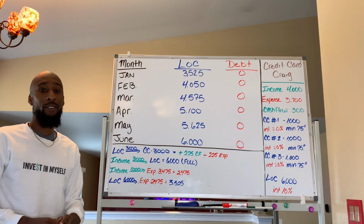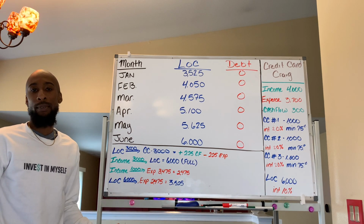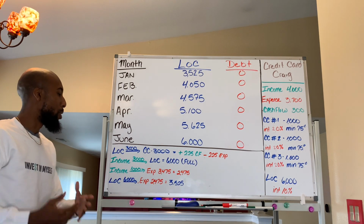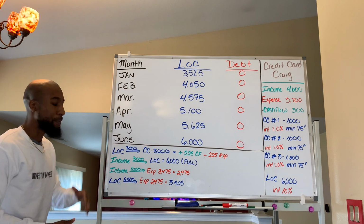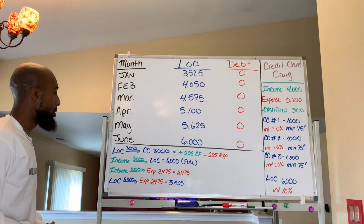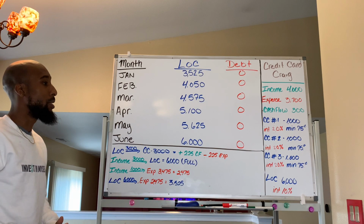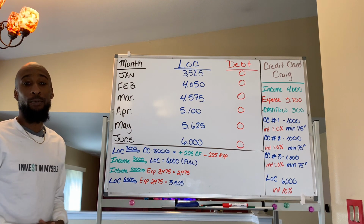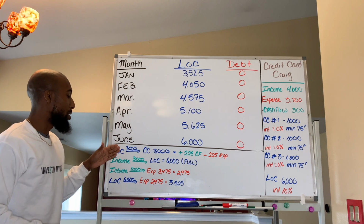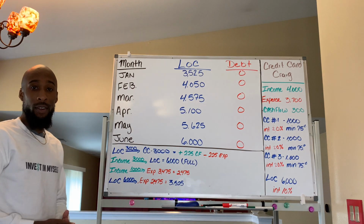But again, let's say Credit Card Craig says, hey, I can't do that because I can't pay my expenses with my credit card. So this is why we're getting that line of credit. What we're gonna do is go to the equation here. The line of credit is $6,000, and we're gonna take $3,000 of it. The reason we're doing that is because there are 3 credit cards with $1,000 owed on each. We're gonna take the $3,000 of our line of credit and pay off all 3 of the cards.